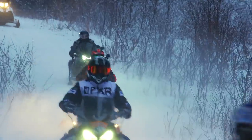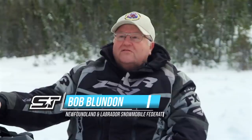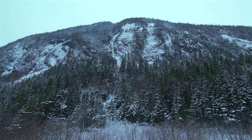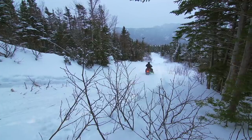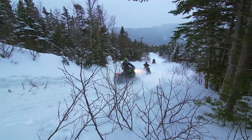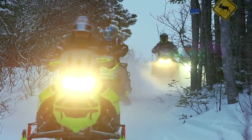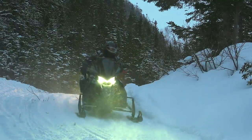Our trail network runs through a variety of different country and different landscape, and it just gives you access to play all day in the snow. And there's nothing better in the evening, when it's getting dark and you're tired, than to get out on the trail and say, wow, this is groomed, it's smooth, I'm gonna have a nice ride home.